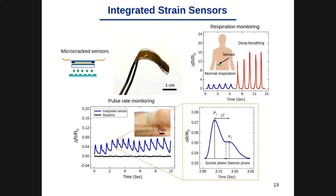And then we integrated our microcrack-based sensors with our composite microfiber arrays. You see on the top right figure, in the case of respiration monitoring, we have a very clear signal from our sensor. And even in the case of pulse rate monitoring, compared to the previous slides which I have shown, the signal here is much more clear. We were able to distinguish systolic and diastolic phases, and also detect P1 and P2 peaks. All of these are parameters to evaluate the heart performance.